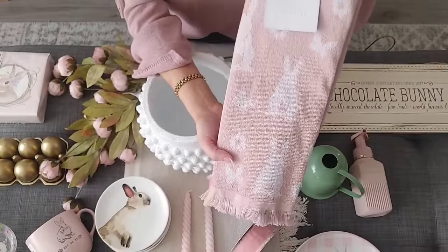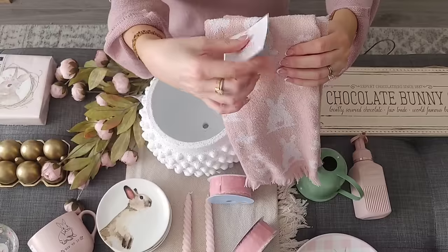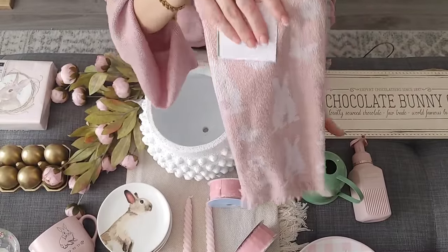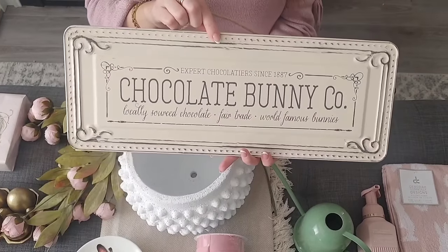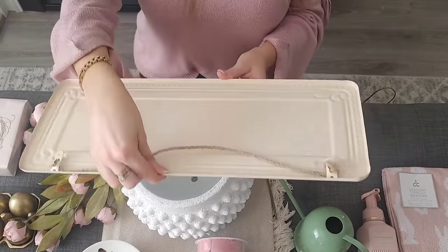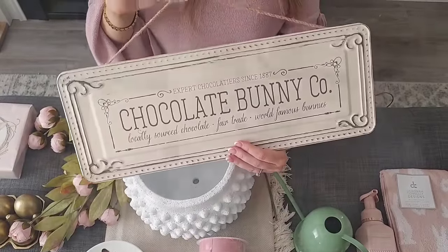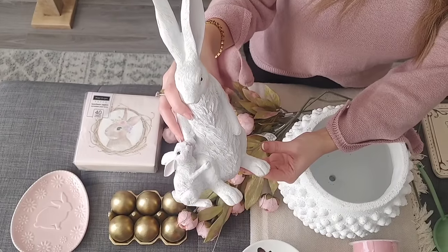I always like to refresh my tea towels every season. It's just a fun thing to do, and I feel like they do get grimy. So these ones were $9.99 for a set of two, and I thought they were so adorable. I purchased this sign last year from the Dublin Mercantile. It's very thin and lightweight. I wasn't sure if I would use it, but I thought it was so adorable, as well as this sweet little bunny with its mama.